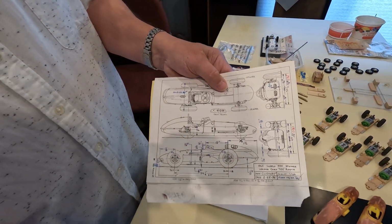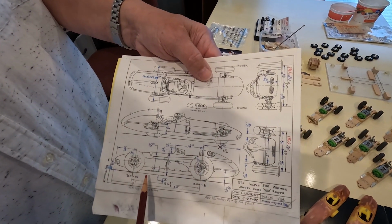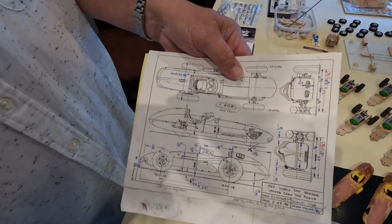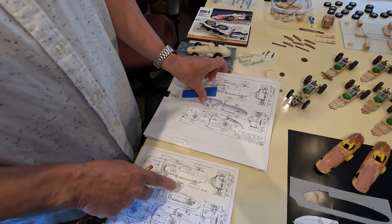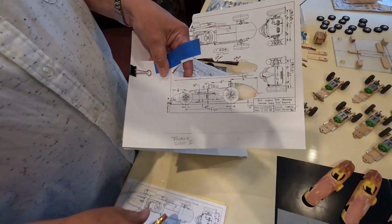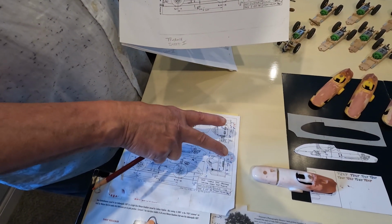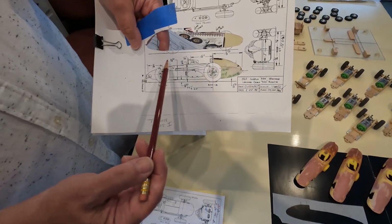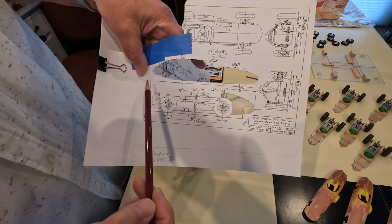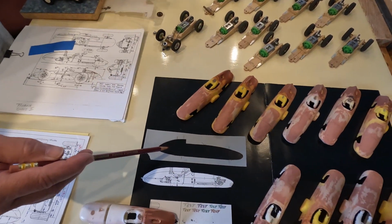And from that, I converted the dimensions into 1/32 scale. And after doing that, I printed it. No, I went to Geico's or Staples, and I expanded it until it became a 1/32 scale picture. I cut out the shape of it and made a template. That's a template right there, as you can see.